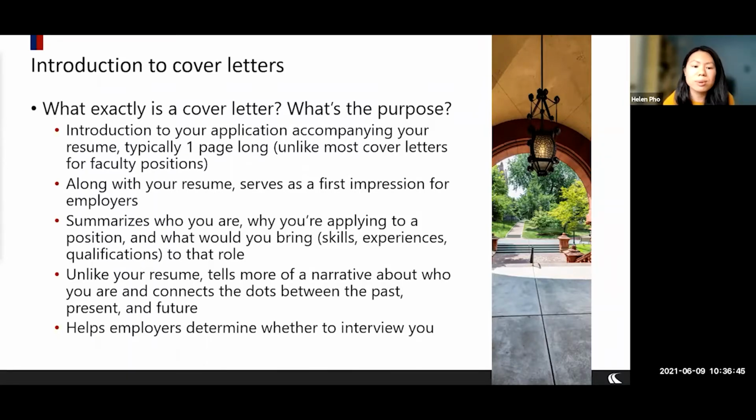The cover letter summarizes who you are, why you're applying for a particular position, and what you would bring to this role. In terms of your skills, experiences, and qualifications, it's an opportunity for you to explain all of that in a very concise way and in written form.